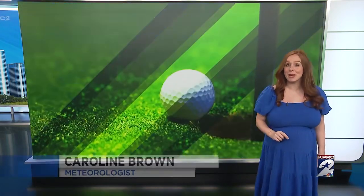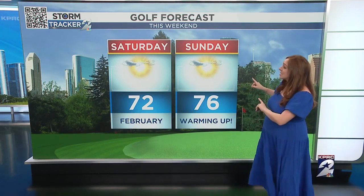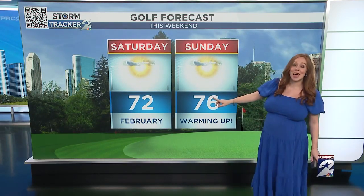We're going to be plummeting through the 50s by tomorrow morning, waking up in the mid 40s. So grab those jackets. But if you've got plans, golfing, pickleball, outdoor walk, outside brunch, whatever you do, make sure it's outside this weekend. Both days looking delightful.